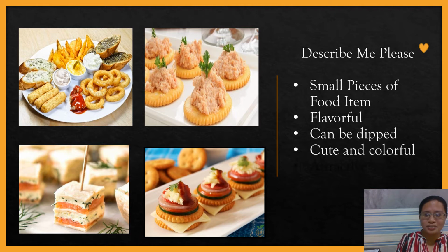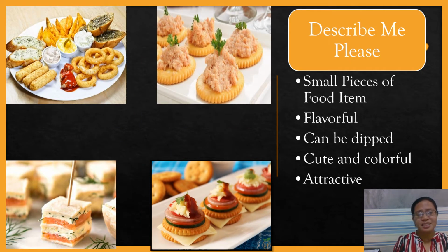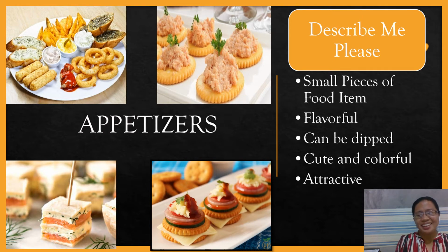Cute and colorful. Ayan, bakit kaya cute? Iba pang maliliit, they are cute. Colorful, kasi, as you can see, there are varied colors. And last, maybe some of you would say they are very attractive. Ayan, so that's all true. So, ano kaya sila? Okay, so they are appetizers. Okay? Ayan, so they are appetizers.